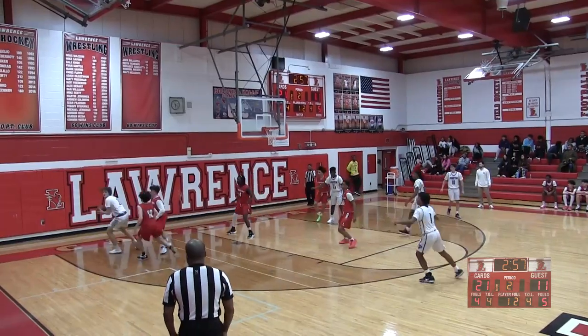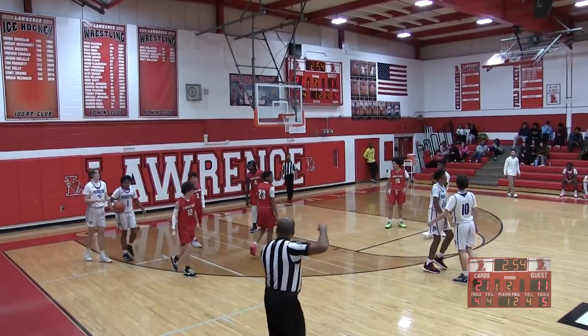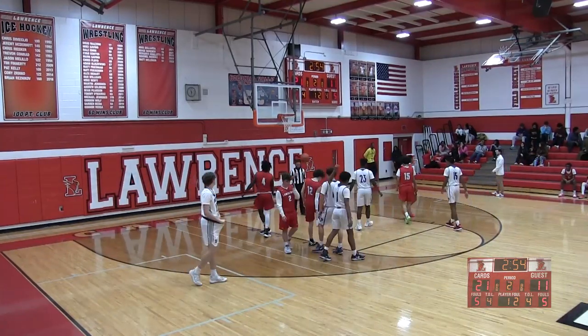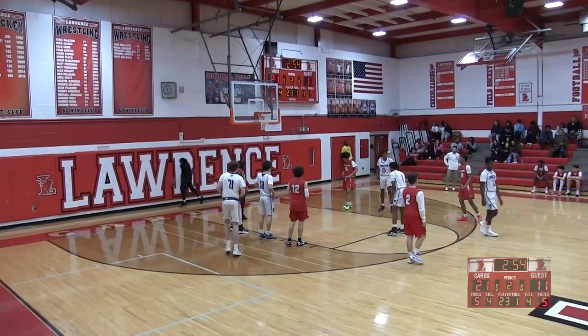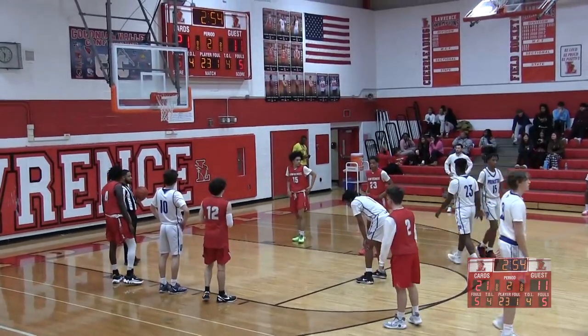Tigers on the near side of the court. That drive thwarted by the Cardinals. But it's going to be a foul charge to the Cardinals once more. Cardinals in foul trouble, and that's going to send Tigers to the line. Shooting two, I believe.